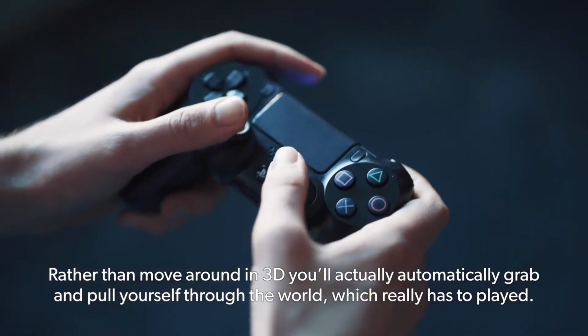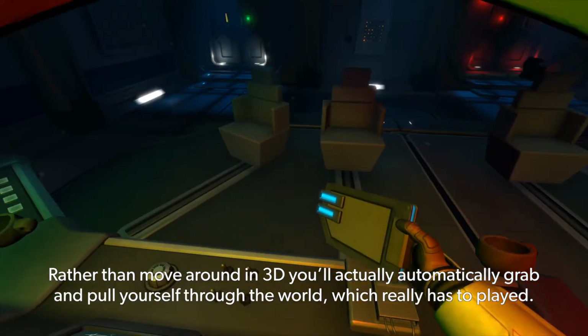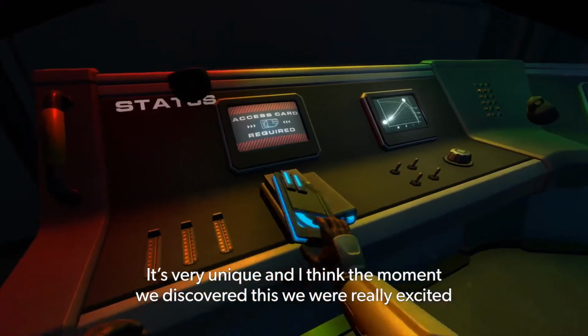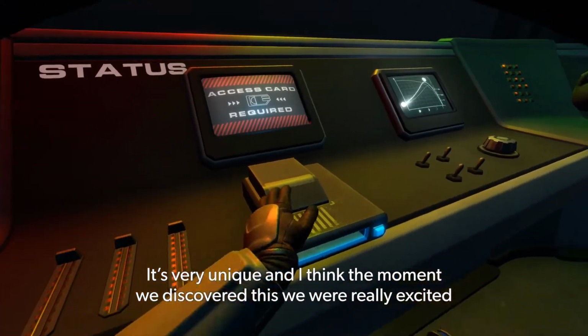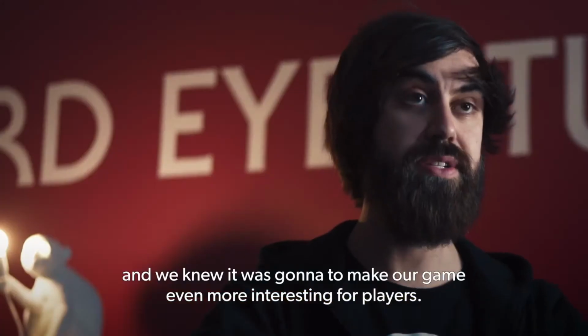Rather than just move around in 3D, you'll actually automatically grab and pull yourself through the world, which really has to be played. It's very unique, and I think the moment that we discovered this, we were really excited and we knew it was going to make our game even more interesting for players.